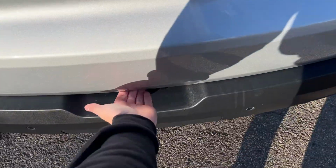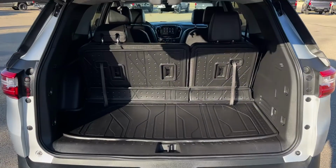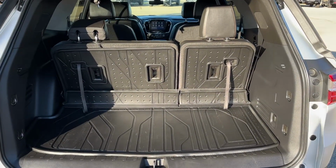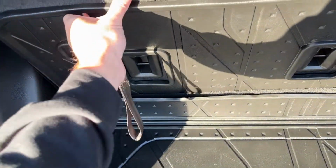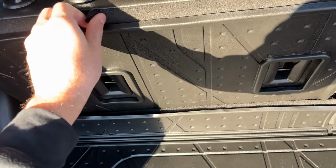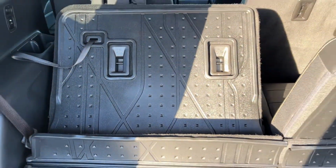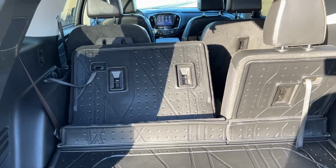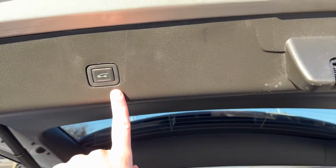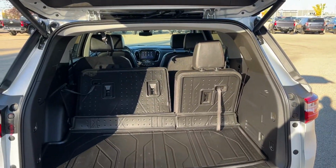We have our powered liftgate that we can access through the bottom or through the front of the vehicle. Inside the vehicle, we have our vinyl all-weather mats. We can fold our second row seating through our pulls on the back and by pushing forward. It is a fold flat, but we do have to slide our second row seats forward. Lastly, to close the vehicle, we have power release on the left or a manual release on the right-hand side.